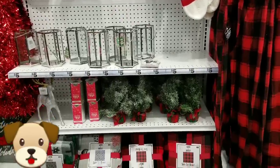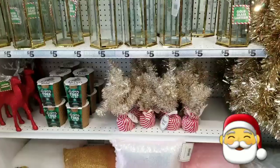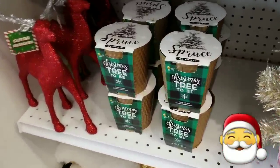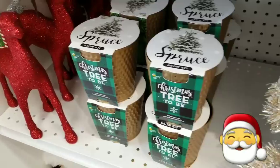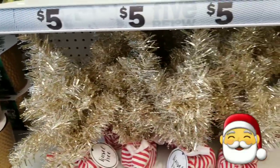These cute little trees, I love these so much. I'm considering getting them. They're just $3. We have them right here in gold as well. We have the red reindeer. We have the little Christmas tree. How cute is that? And here's the red glitter reindeer. And I don't know, just so cute.